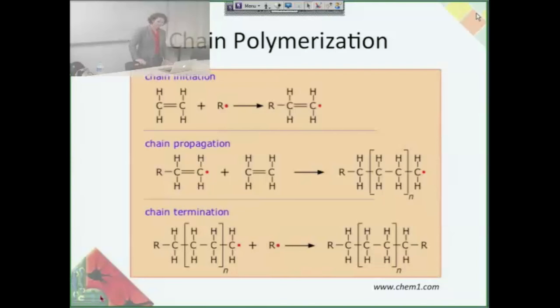In chain polymerization, you have the monomers and you have some sort of initiator that, when you add some energy like heat or UV light, breaks into a free radical that's extremely reactive.